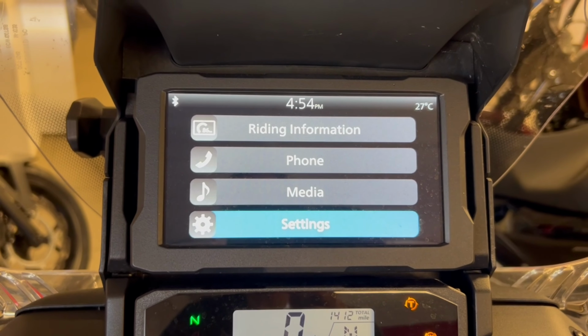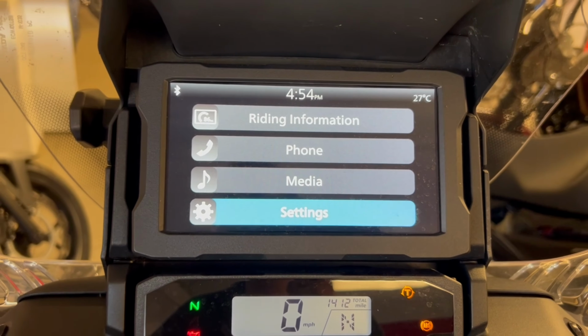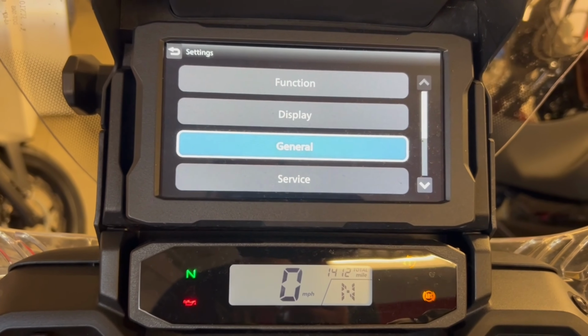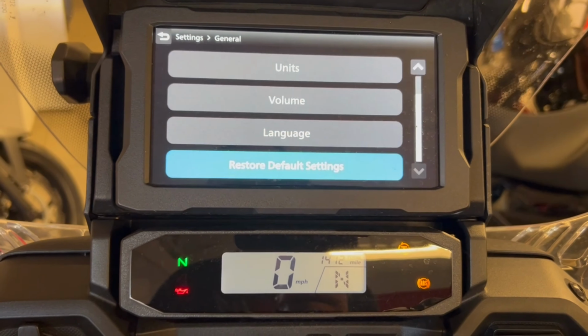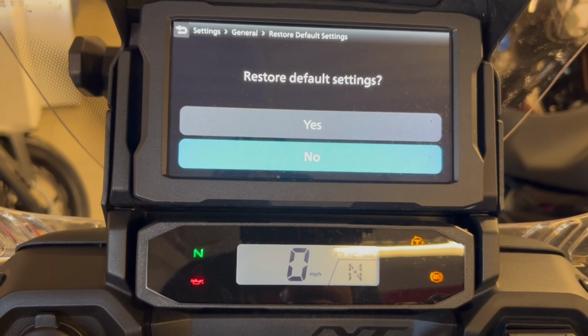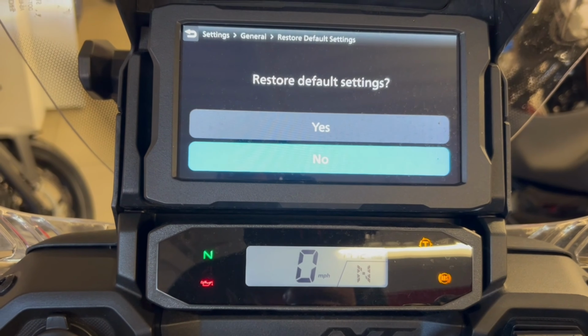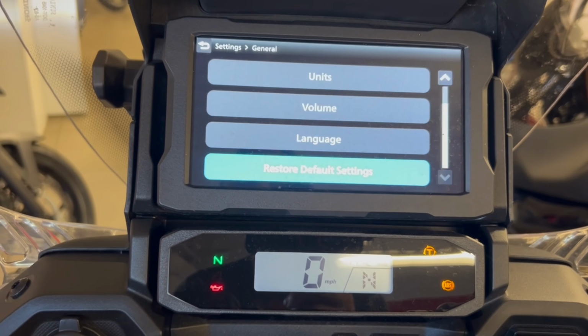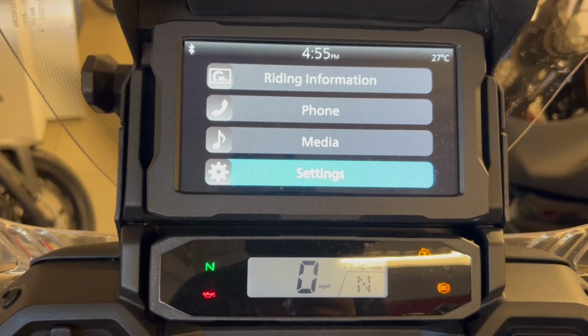But one of the good things, if you make a right hash of it, you go into settings, you go down to general, restore default settings. So you could go into there and you could restore it back to factory. So if you made a right hash of your suspension, you could just go in there and restore it to exactly how it was from the factory.